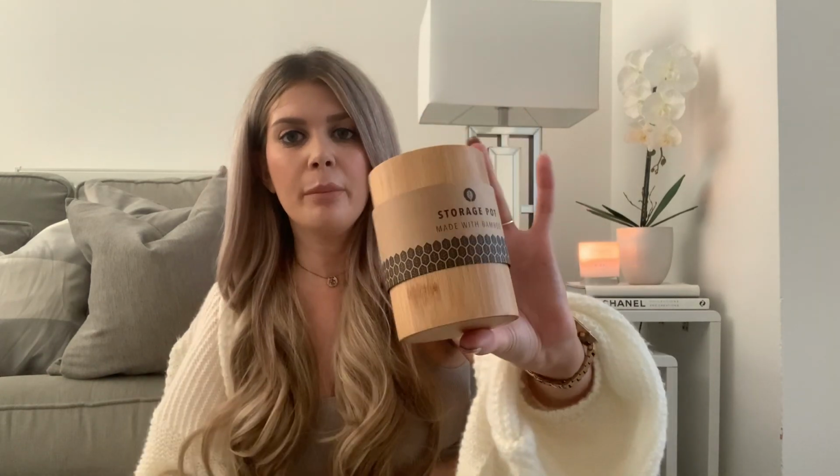They've got some really nice little bathroom bins, bathroom storage things. They've got a makeup brush stand with loads of little sections in, which is the same material as this. But I picked up this little bamboo storage pot. This was £1.99, and I was actually looking for something that I could use as a little pen pot for his playroom. So I'm just going to put pens, felt tips, chalk in here and things like that, and it can just sit on top of his little toy storage unit.